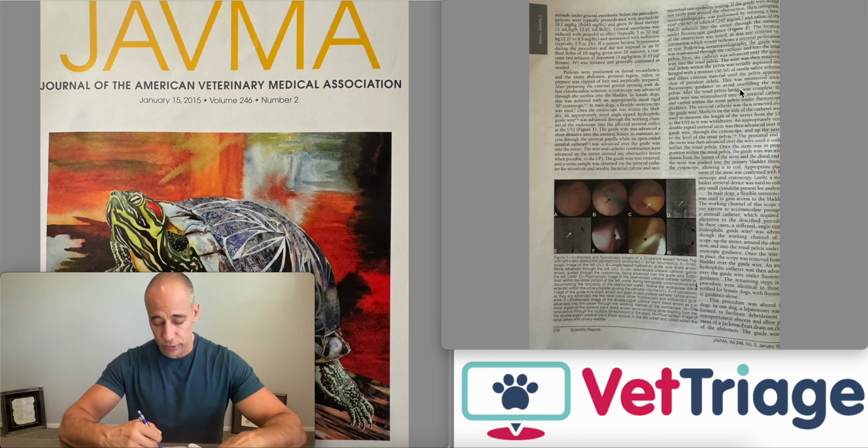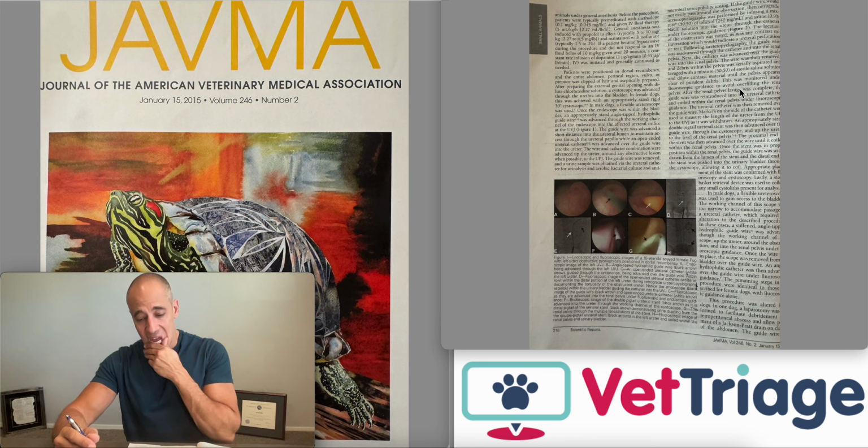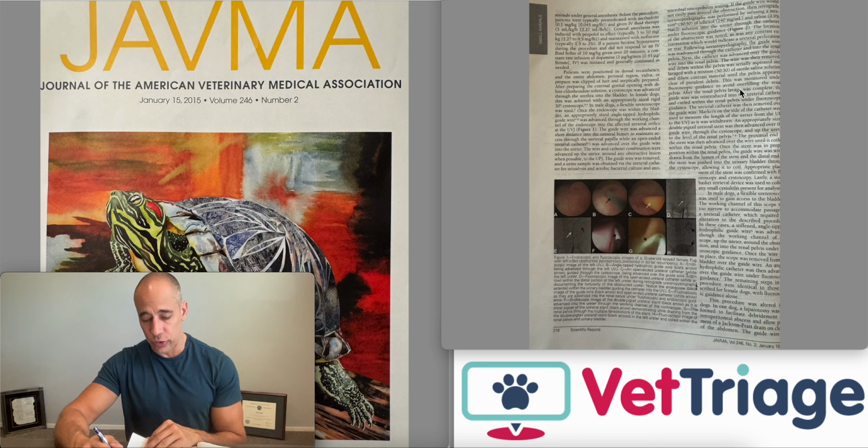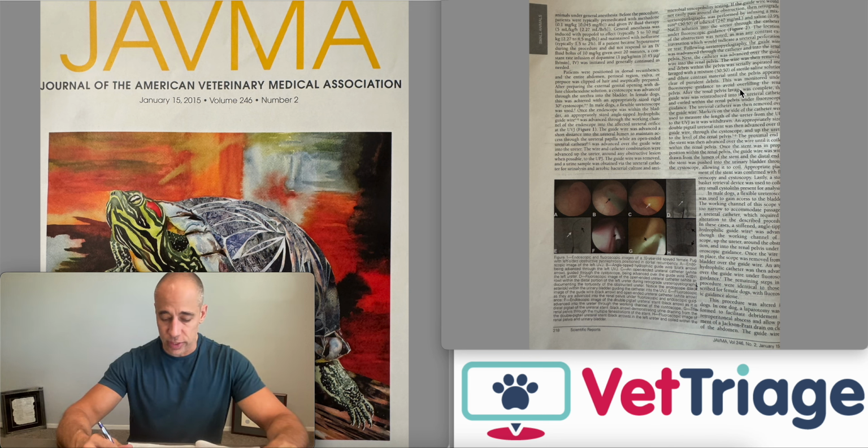Prior studies have established that ureteral stents are well tolerated in dogs, and the retrograde placement of stents can be achieved via cystoscopic or fluoroscopic guidance. Materials and method. These cases were between 2008 and 2012. Short-term complications were those that occurred 14 to 30 days after the procedure. Long-term was after 30 days.